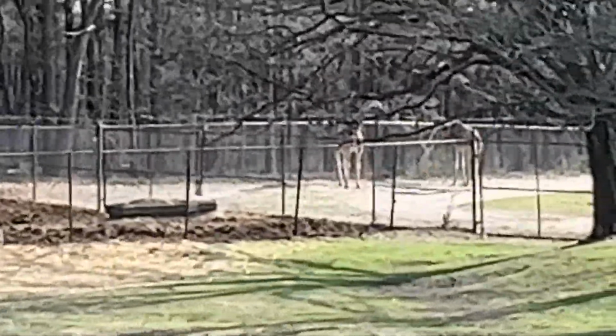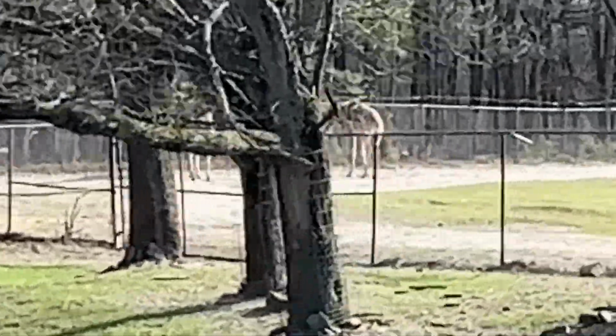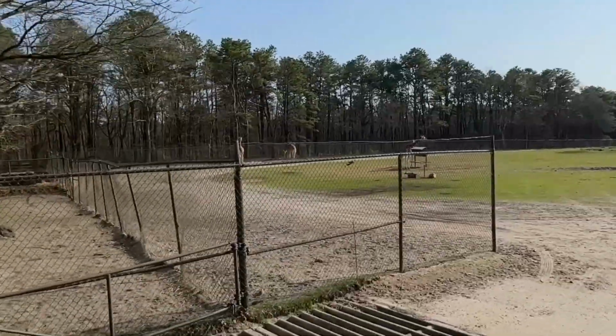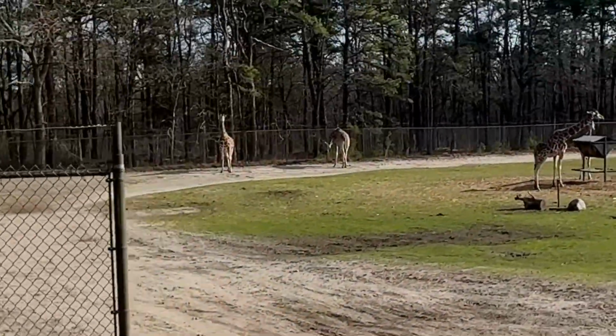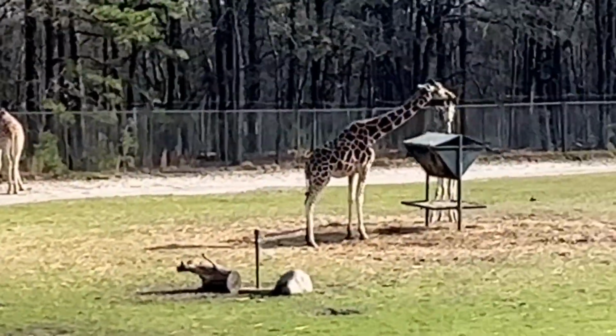As we make our way in, our first animal all the way to our right is going to be our red Ankole cattle. The red Ankole, favorite time to tell everyone, don't touch them. They can touch you, but you cannot touch them back. They can do anything, but you can't do nothing.